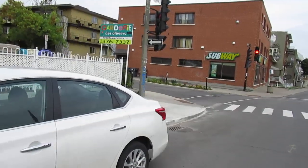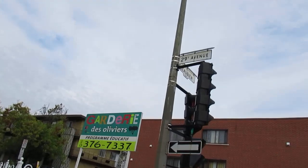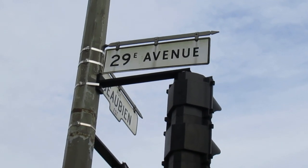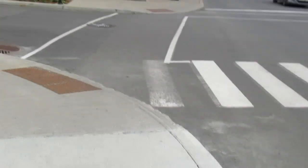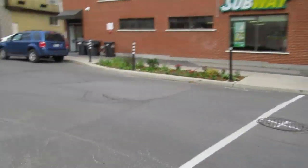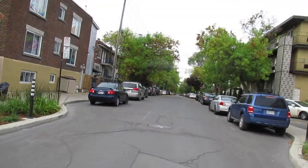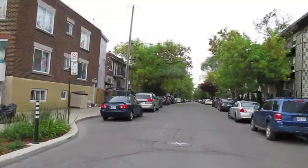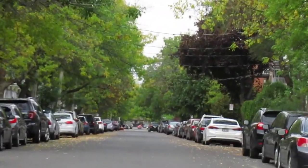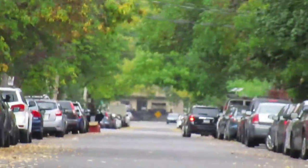At Rue Beaubien and, what does that say, 29th Avenue? 29e Avenue in French. Yep. Looking down here, see if there's anything interesting. Boy, with the amount of zoom I use on this camera sometimes, it's a good thing I always have the batteries charged.